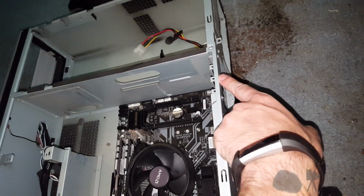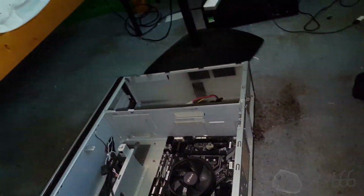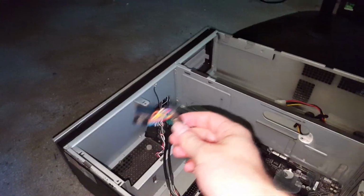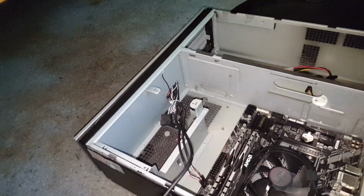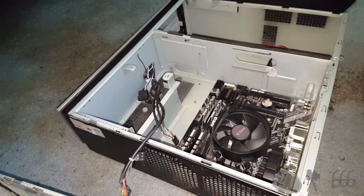So the next step, I'm going to install the video card, the wireless card, and then I'm going to put in the power supply, because then I'm going to route all the cabling the way that I want it to be routed. Actually, first, I'm going to install the front panel stuff. I'm wondering if the front panel audio on this case actually works, because it does not on this one. I guess we'll find out.